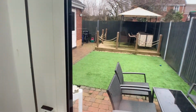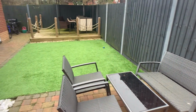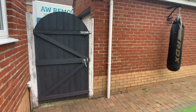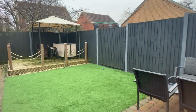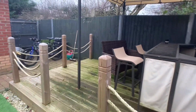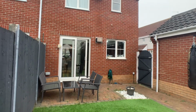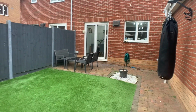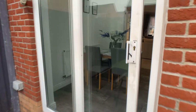And then we have a sliding door opening into the rear garden, which has recently, in the last couple of years, been landscaped. So we've got a new artificial lawn which has been laid, and a decked seating area. Access to the garage once again. Rear elevation for you. And then heading on back inside, we'll go and take a look upstairs.